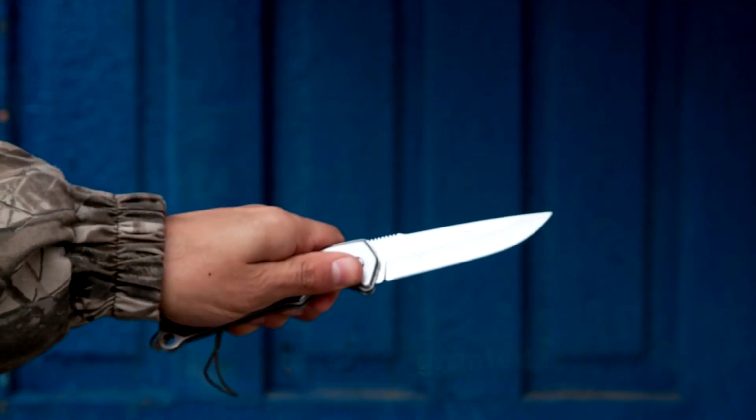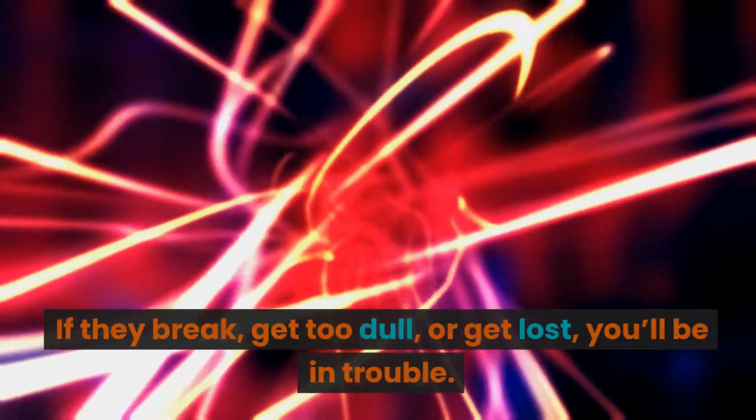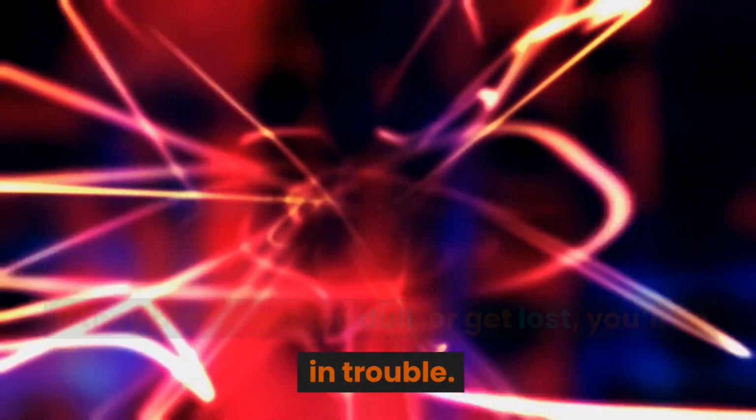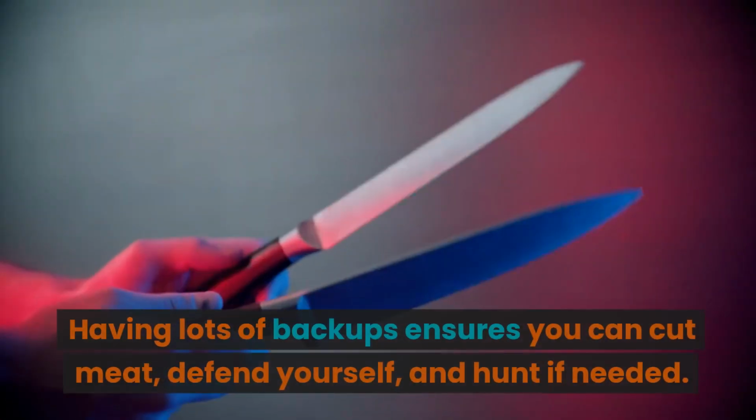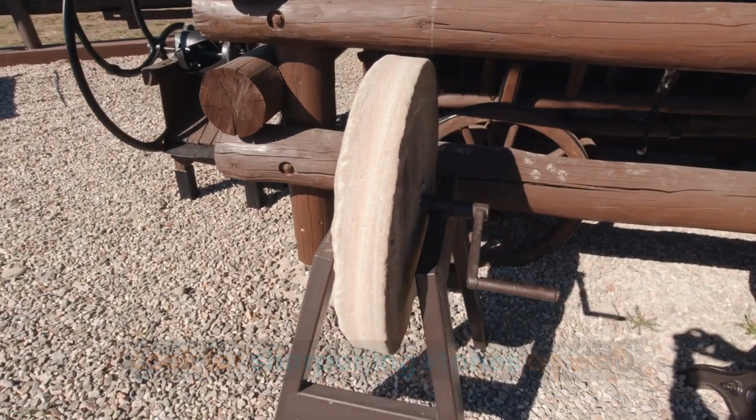15. Knives. These are taken for granted today. In a post-apocalyptic world, you'll need a lot of them. If they break, get too dull, or get lost, you'll be in trouble. Having lots of backups ensures you can cut meat, defend yourself, and hunt if needed. Look for sharpening stones as well.